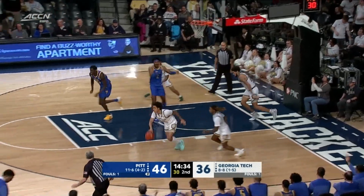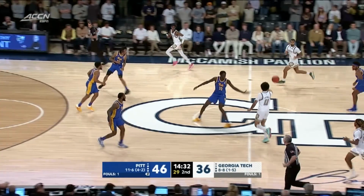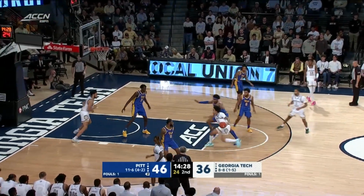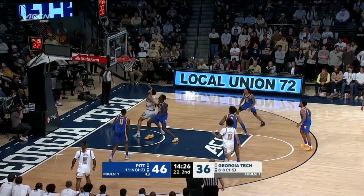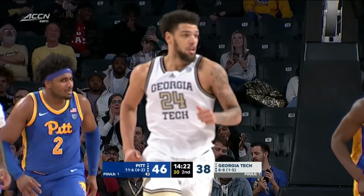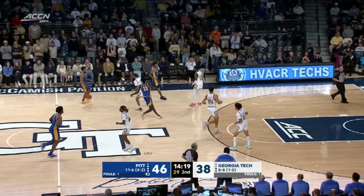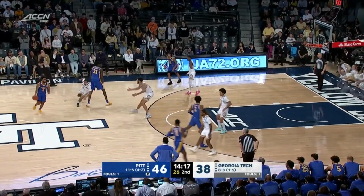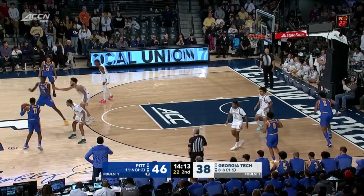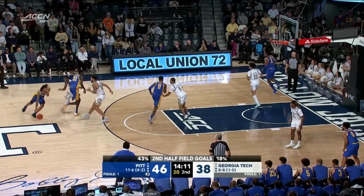Post entry to Hinson and a good block by Rodney Howard helping. I think Rodney Howard's had a heck of a game. His activity on the defensive end has just been great. Getting his hands on balls. There's another one. Another rebound for Howard. And a stop. Yeah, I think he's been outstanding so far in this game. 4.7 rebounds for the 6'11" big from Ypsilanti, Michigan.